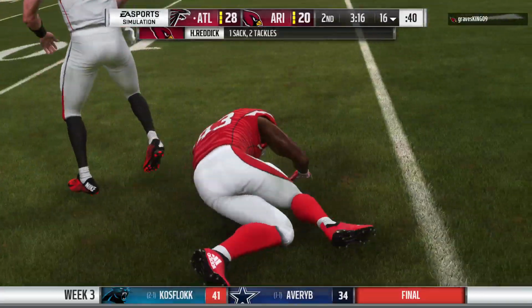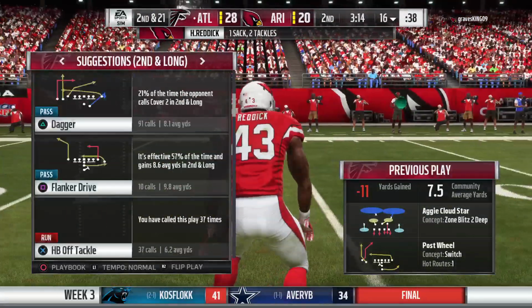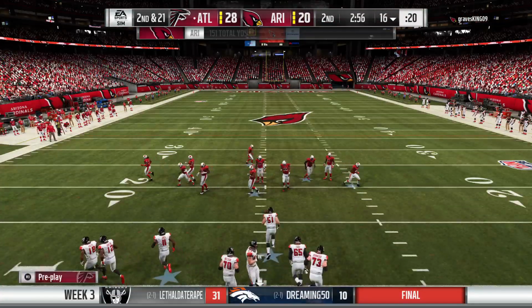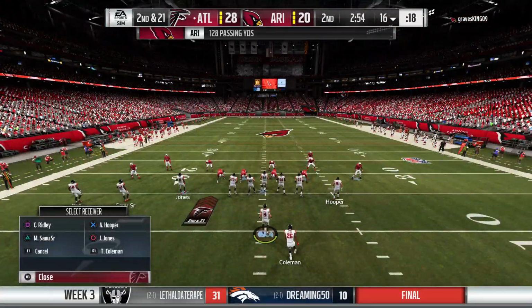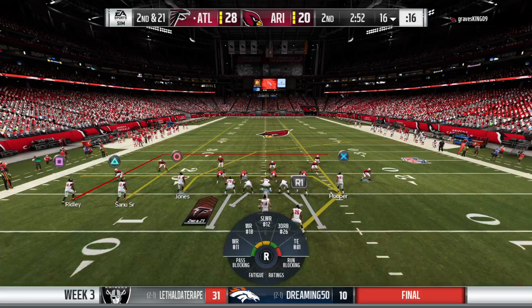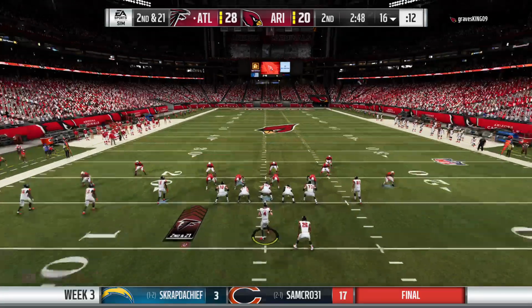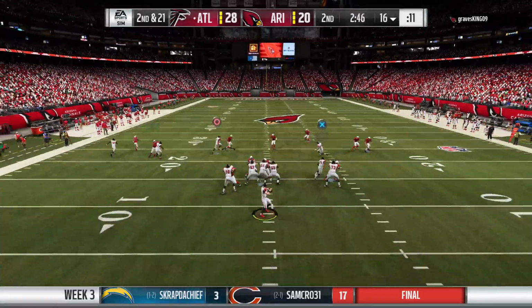Nowhere to escape, and he goes down. Hassan Reddick in there to get him, the 6th time they've sacked him tonight. This has been a tough one for this offensive line. It appears almost like they've been on roller skates this entire game, the way they've been pushed around. 6 sacks given up in this one.